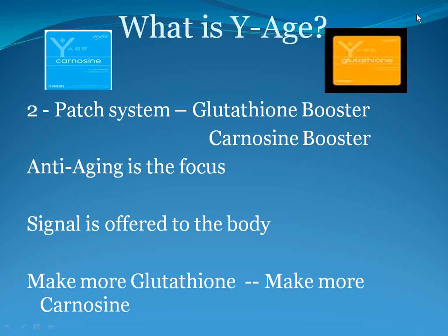It is a two-patch system that consists of patches that have a signal in it that says make more glutathione, and the other one says make more carnosine. Anti-aging is the focus, as you will see, because I'll go through what glutathione and carnosine are. But they basically offer the body a signal that says to do that if the body needs to. The body always wants to go back to normal and balance, and it will do that as it needs to.